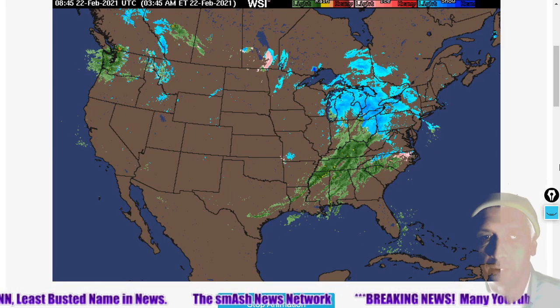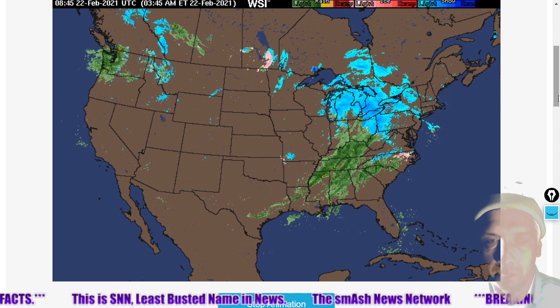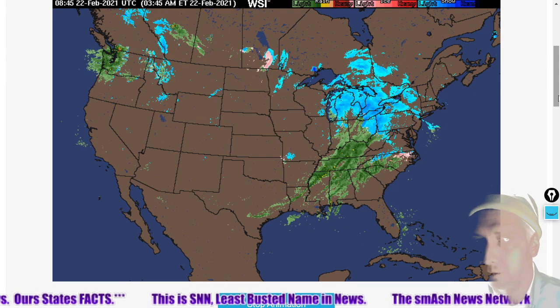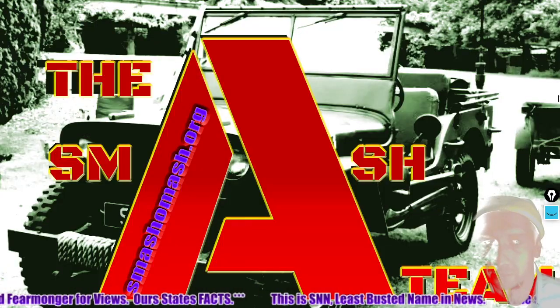Here's the U.S. Doppler radar map. A little bit of snow there in western Montana. A lot of rain in western Washington. And quite a bit of moisture on the eastern portion of the U.S.